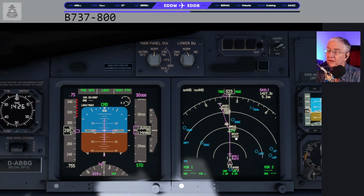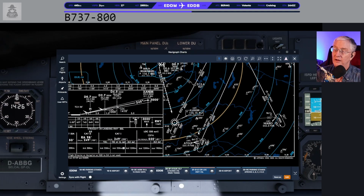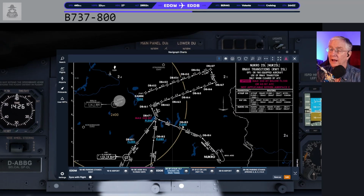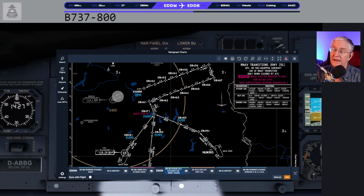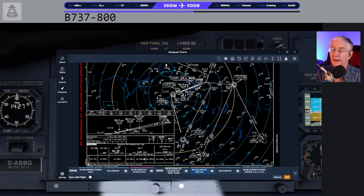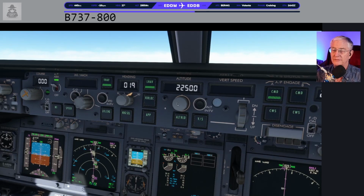Okay, top of descent is 40 miles out. Let's look at our arrival here. And as we're coming on in to the ILS, as we come around here, at ATGUP, let's see, on the arrival itself, altitude, so above 6,000 feet, above 8,000 feet, 220 knots. Over here, platform altitude is 3,000 feet. We're going to be busy. Let's just put in platform altitude for now, for 3,000 feet.